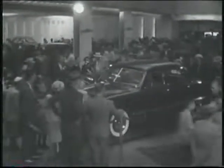Within the first 3 days of its introduction in June of 1948, 28 million curious Americans jammed showrooms to take a look at the 1949 Fords. Not since they brought out the Model A 20 years before had Ford seen anything like it. More than 100,000 cars were ordered on the first day alone.